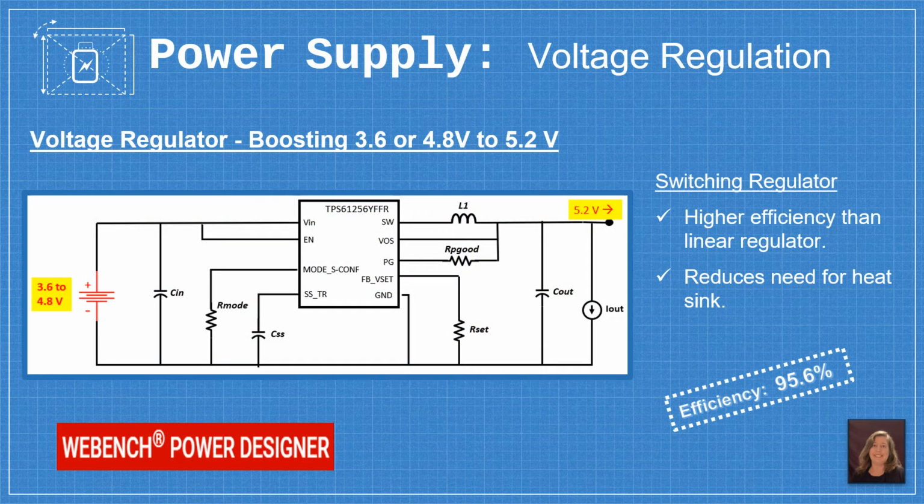We employed TI's WebBench Power Designer to design a voltage regulation circuit to accommodate boosting power from either a 3.6 or a 4.8 volt battery pack in case a 3.6 volt pack should become available to us. We employ a switching regulator because of higher efficiency and the reduction in need for a heatsink. We boost the voltage to 5.2 volts, accounting for possible voltage loss over the circuit in order to properly supply enough voltage to power a 5 volt voltage bus.